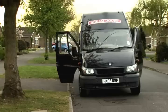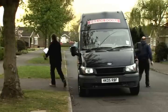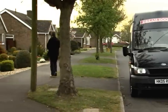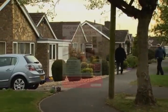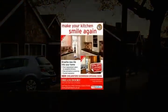So let's start at the very beginning. We're featuring kitchens here, but bedrooms and home offices are handled in exactly the same way. Most people encounter Dream Doors through newspaper or radio advertising.